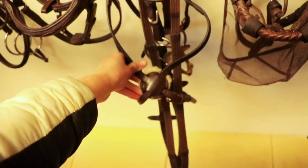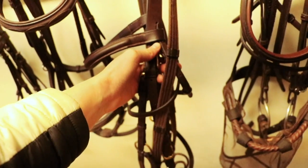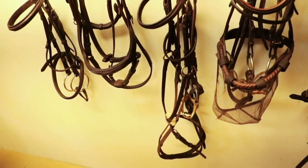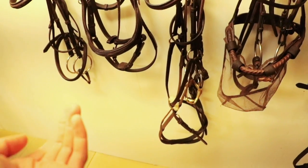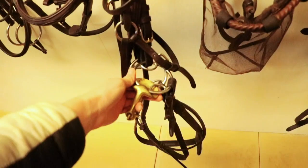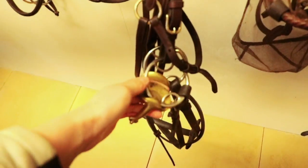And then this one is my figure 8 bridle, which is collegiate, and I like the bridle, but I haven't used it for a long time, but I don't want to sell it in case I have a horse which would go better in a figure 8 bridle. This bit also I used with Dexter for a tiny bit, and then he was not very good in it.